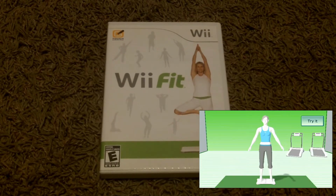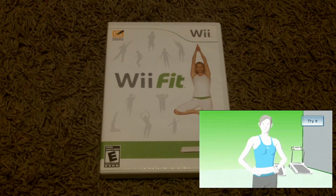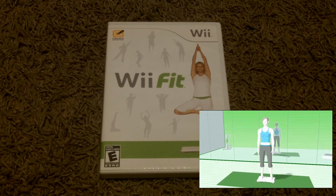Like, there's the soccer one where you hit your head on the soccer balls. There's the hula hoop one. There's the rhythm one. There's the running one. The running one was my favorite as a kid because you didn't need the balance board. You just needed to put the Wii remote in your pocket, I think, and the game would do the rest, pretty much.